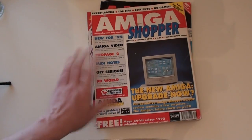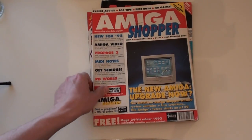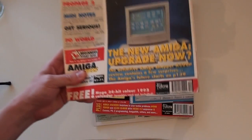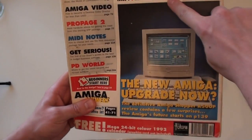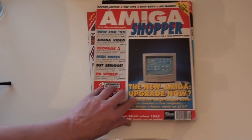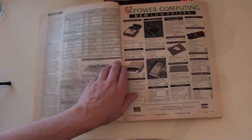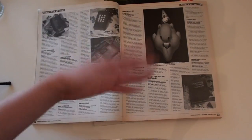Now, this was from Future Publishing, the company that produced Amiga Format, but this was much cheaper than Amiga Format. I think this was about £1, £1.25. Originally introduced at 99p, and it was a black and white publication originally that boasted about the fact that they only covered serious software. There were no games. It was looking at hardware.